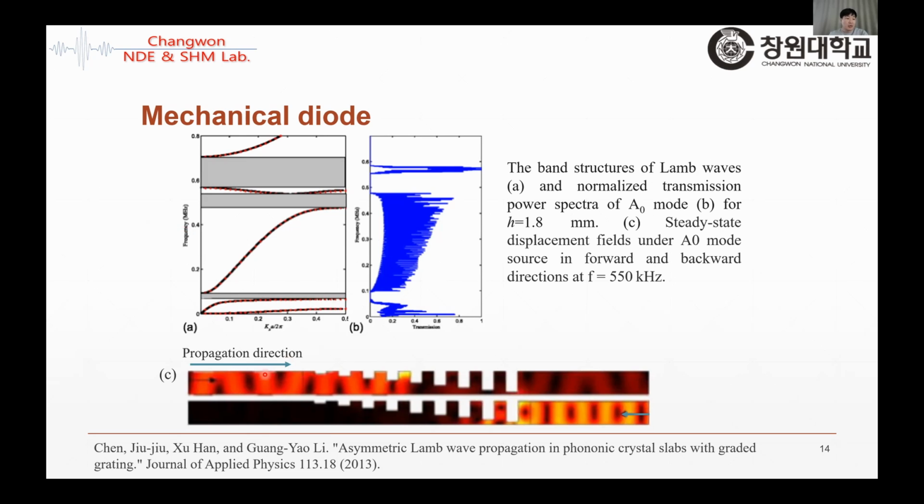So only the A0 mode will not go through. But we can see here in this figure, the wave will go through to the end. But if we generate from the other side, the wave will not go through after this structure shape. So we can control the wave propagation direction to only one side. So this can also be one of the examples.